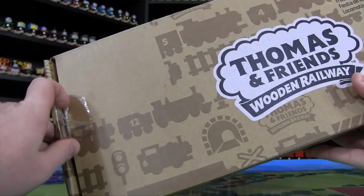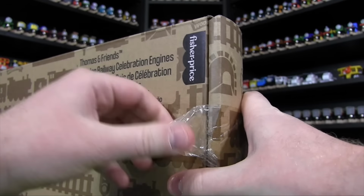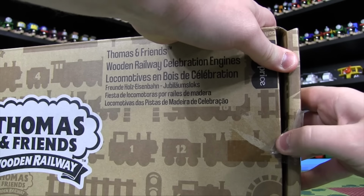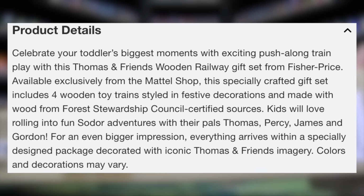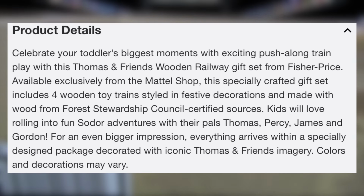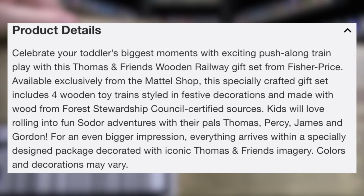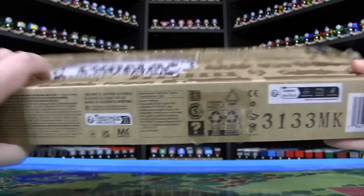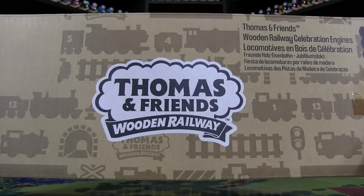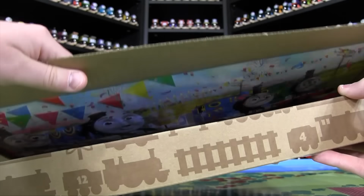Like I said, it's been way too long since we had brand new Wooden Railway merchandise to take a look at. So I believe there are 4 engines included, and I don't know if the product description actually says if this is related to the Thomas & Friends 80th anniversary coming up. But it kind of makes sense that this would be released for that, because it's celebration engines, and 80 years is nothing to smirk at. As far as I know, there hasn't been any direct confirmation that's what this pack is supposed to commemorate. But let's take a look inside and see what we get.